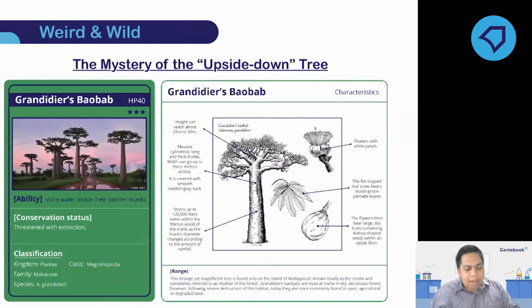And amazingly, it has flowers. Small flowers with white petals. The flat-topped leaf cover bears bluish green palmate leaves. So you can see the leaves, right? Bluish green, very beautiful. And the flowers then bear large dry fruits containing kidney-shaped seeds within an edible flesh. So yes, some of you mentioned you saw some fruits hanging from the branches, right? So yes, these trees do produce fruits.